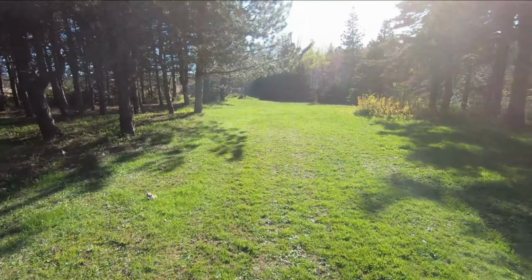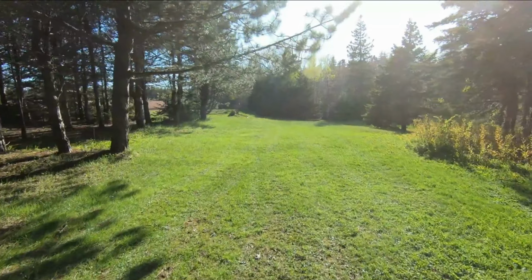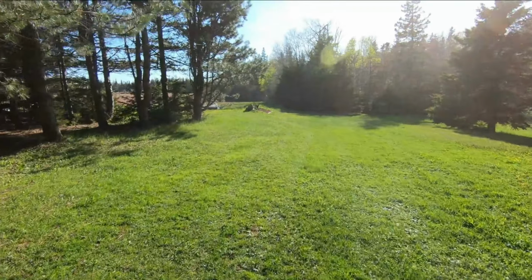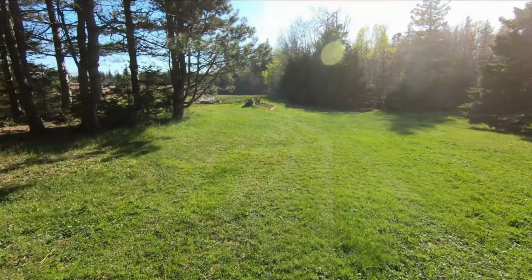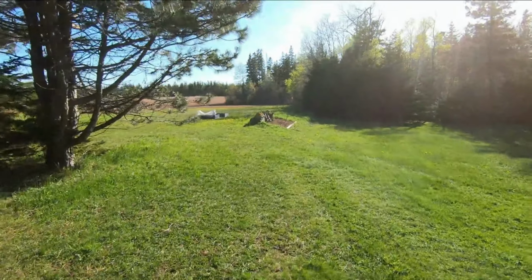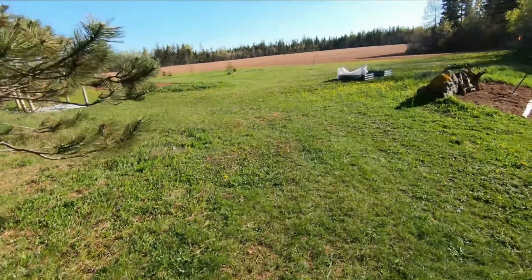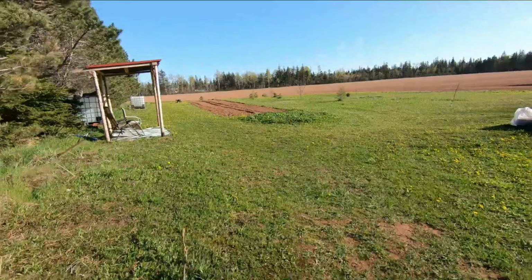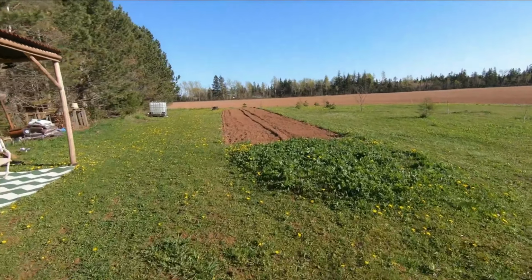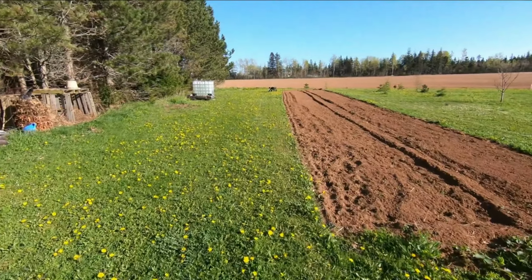I have a busy weekend planned, so I'll just give you a quick preview of what we're gonna get up to. Yesterday was a good day because our rototiller guy came. I was at work and worked late, so I didn't get to see him. But as always, he knows where to go. And he got it tilled up pretty good. This field is so full of dandelions.